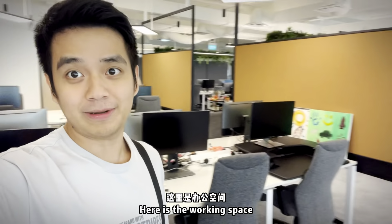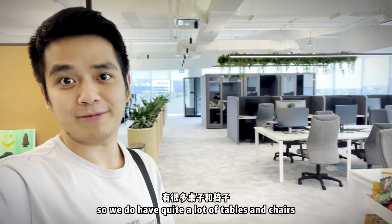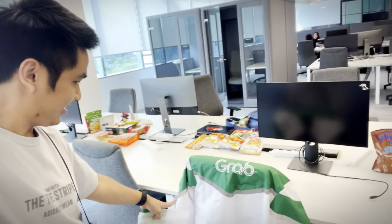So here is the working space. So we do have quite a lot of tables and chairs. So we do have jackets here. Great.